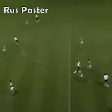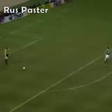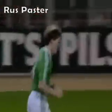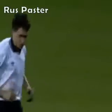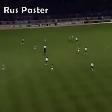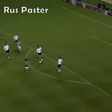Beardsley, another good touch. Robson. And now Lineker against Staunton, who came across fast from left back. Good piece of covering play, actually, by Staunton. The flag was up, but he didn't know that, and he came in to meet Gary Lineker. An offside was given. And again, the target is big Niall Quinn. Aldridge.